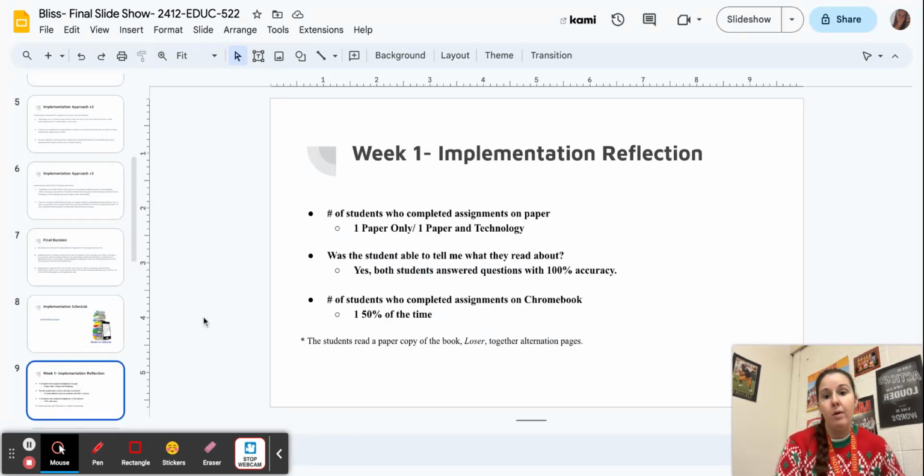During week one, like I said, I had two students, and one student's parents didn't allow him to use technology. He could physically look from my computer, but they really didn't want him to have the computer by himself, which was fine. So I gave him the choice that he could read from my computer, but he couldn't physically have it, or he could continue to read paper copy. He chose the straight paper.